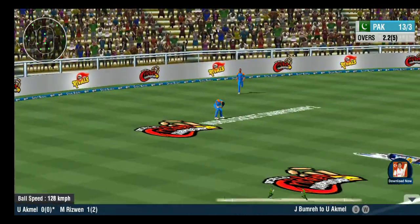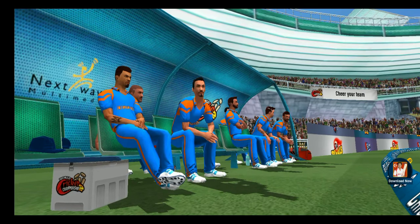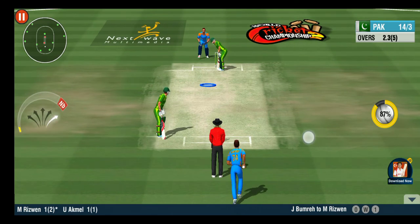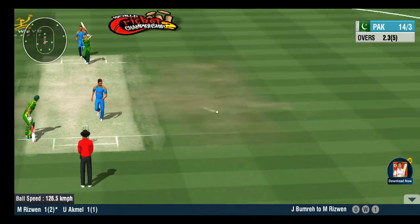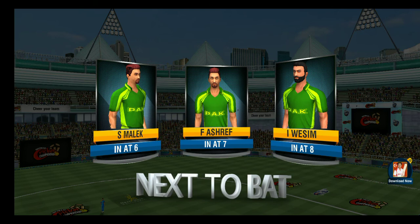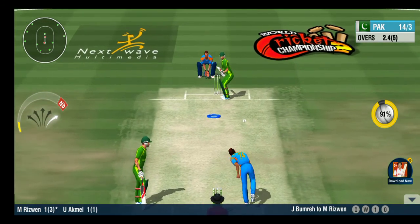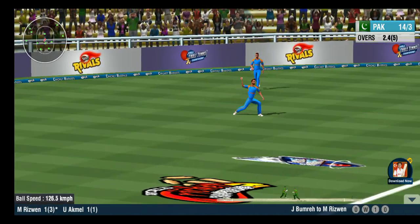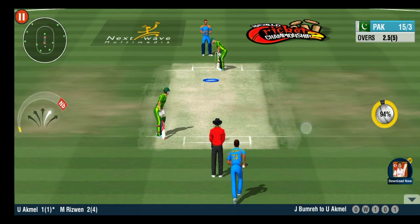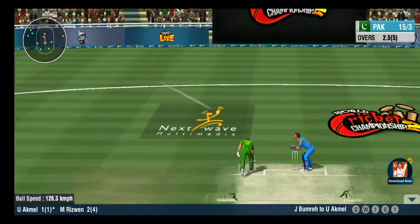It doesn't seem to be timed well. A sturdy effort from the fielder there. Well thrown. And he goes for the on drive. A good shot selection. Drives the ball through the offside. Good thinking by the batsman. They complete the single with ease. Beautiful follow through.